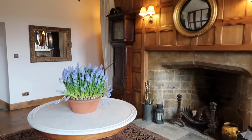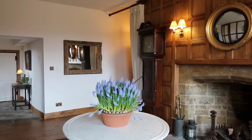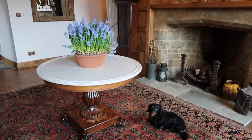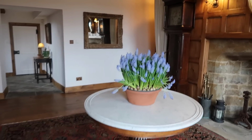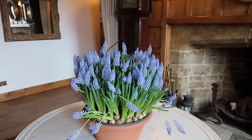in the entrance hall. I always think this room needs flowers, needs something green, because otherwise it's very still, it's very solid with all the wood everywhere. So I like to always have something here, and something that's living and growing as opposed to flowers that have been cut to just last so much longer.